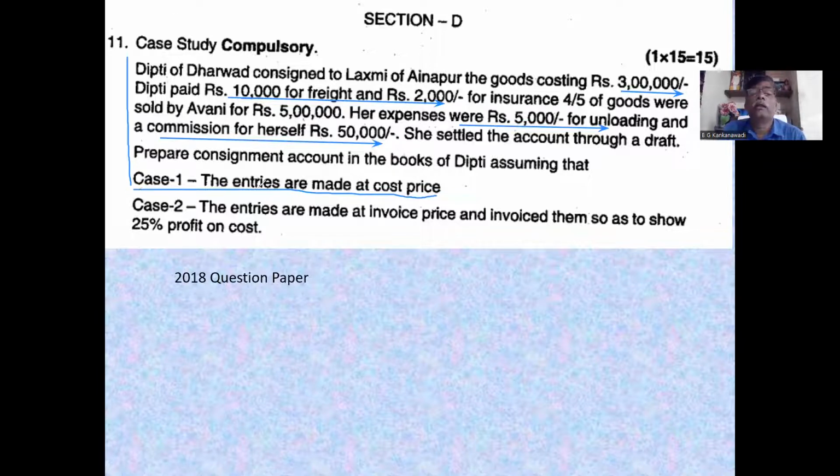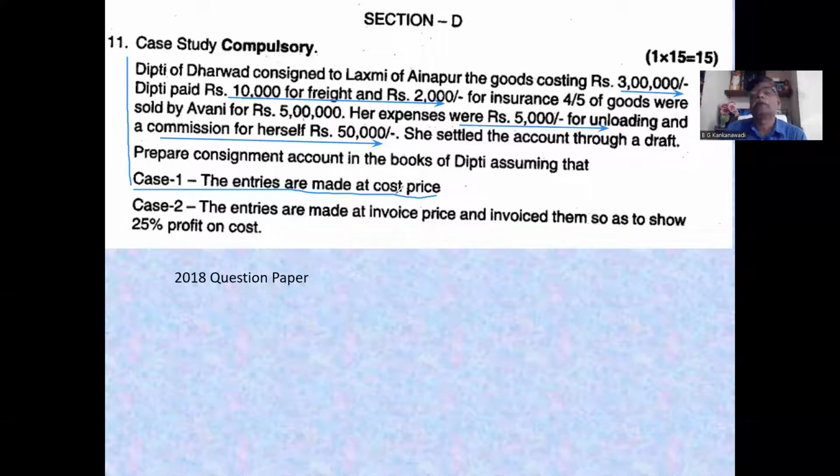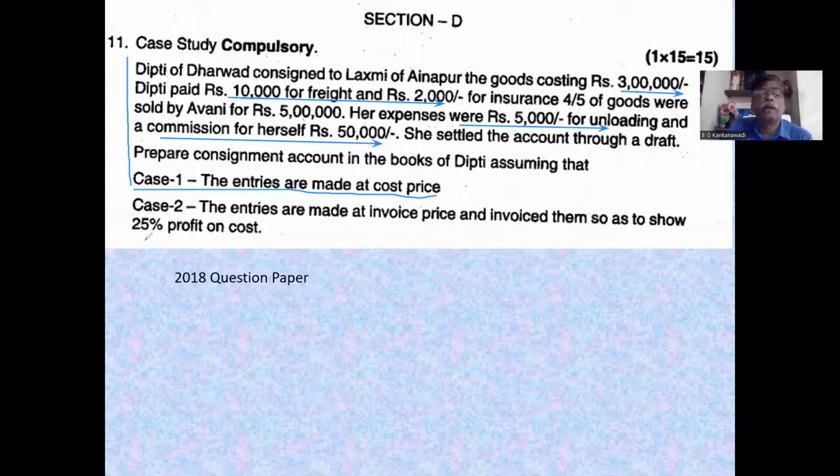Case study. Entries made on cost price. Okay. The next is entries made at invoice price, invoiced so as to show 25% on cost.